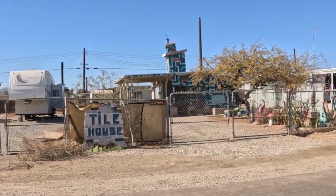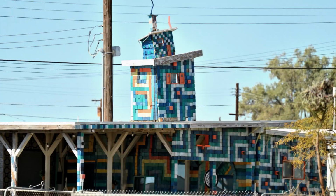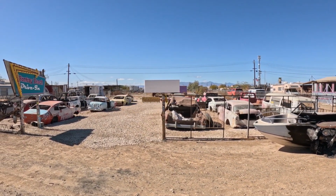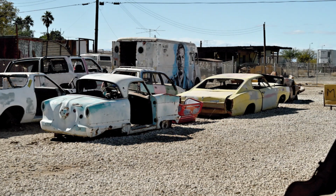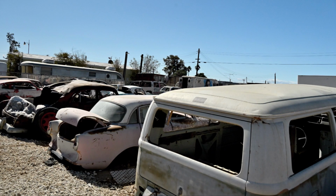The tile house. This was kind of cool. This must be what you do for entertainment. They've got a drive-in. I'll tell you what, those cars were really cool. It was just neat to look through at the old cars. But the real story is what this used to be.